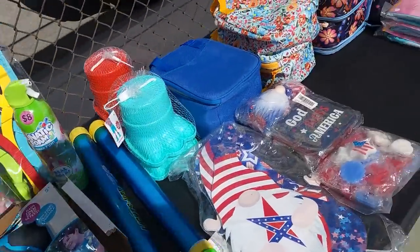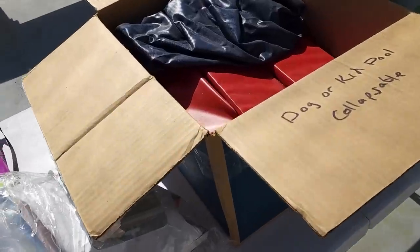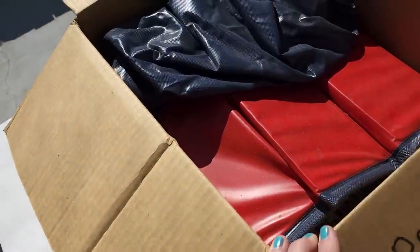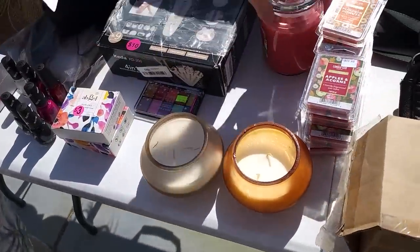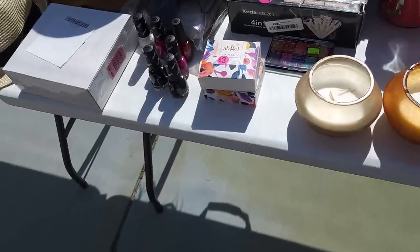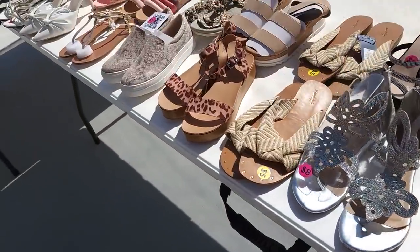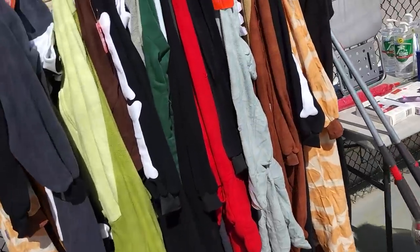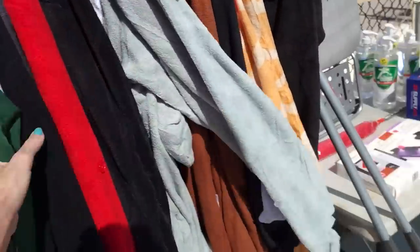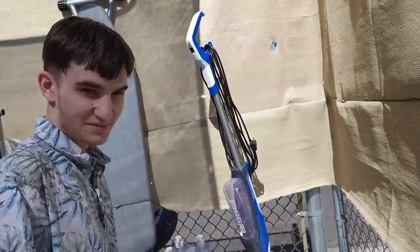All right, Noah. Well, I think dog or kid pool. I think we might have made the drive over here. Candles. For naught. Everything is new. All right. We don't need one of those. We need one of those as much as we need an umbrella.